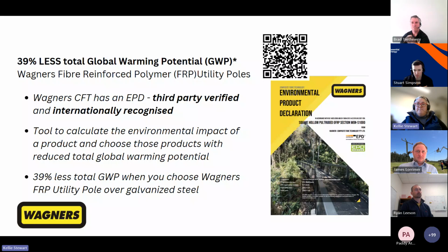While the guys have a quick look at those questions, I'm just going to share a little bit more information about Wagners EPD. Wagners CFT published its Environmental Product Declaration about 6 months ago with EPD Australasia. The EPD, as James said, is third-party verified and is internationally recognised. So our customer base right around the globe can use the information contained in that EPD to calculate the environmental impact of a product on the environment. In the construction industry, there are literally thousands of EPDs published for just about every component of a project. So that allows project managers to accurately calculate the environmental impact of their project and make educated decisions on reducing environmental impact through the products they choose.